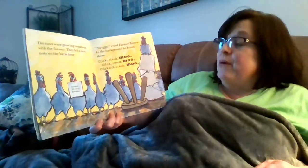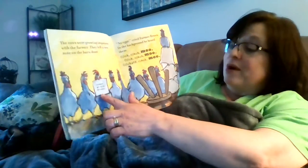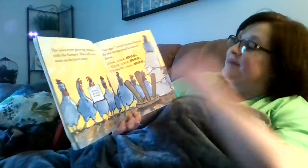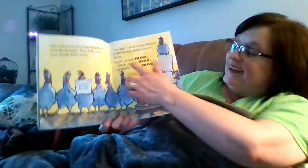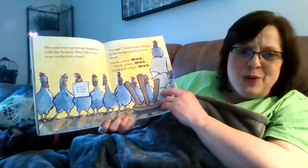The cows were growing impatient with the farmer. They left a new note on the barn door. Closed. No milk, no eggs. No eggs, cried Farmer Brown. In the background, he heard them. Click, clack, moo. Click, clack, moo. Clickety, clack, moo.